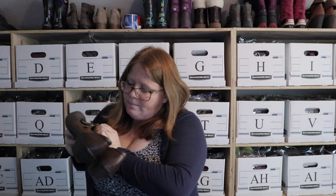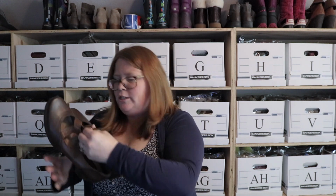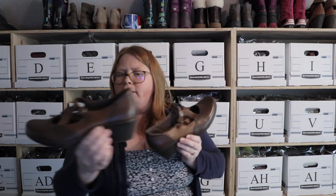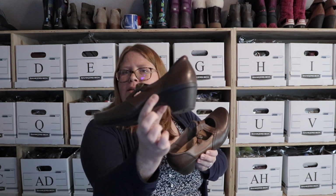Okay, next up, this is the brand Earth Origins by Earth. So this isn't a normal brand I picked up. I got these pretty cheap, so I just wanted to give them a shot. They're just like a two-tone brown leather Mary Jane small heel. So not really sure what I'm going to get for these. I'm hoping around $30 shipped. I'd be happy with that.